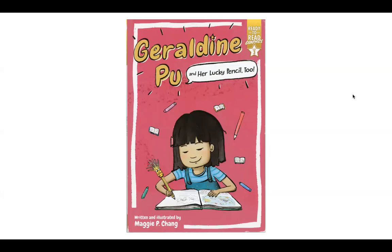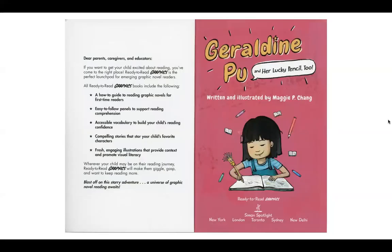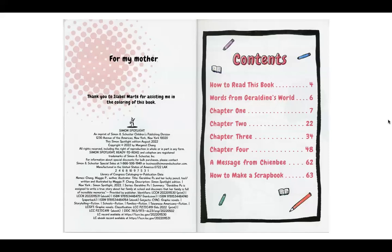Geraldine Pu and Her Lucky Pencil, too. Written and illustrated by Maggie P. Chang. For my mother.